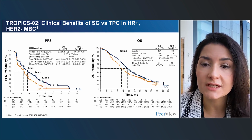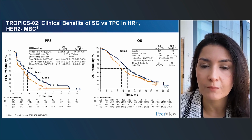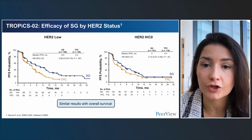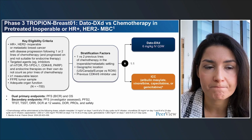And there was also a statistically significant improvement in median overall survival, just over 3 months improvement with a hazard ratio of 0.79. We can see importantly that the efficacy of SG was observed irrespective of HER2 status, both in HER2 low and HER2 IHC0 tumors.